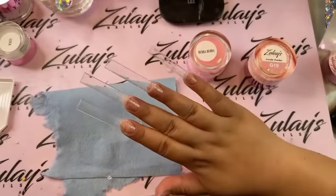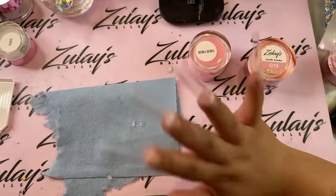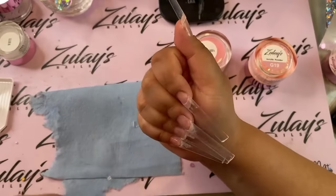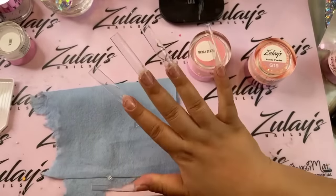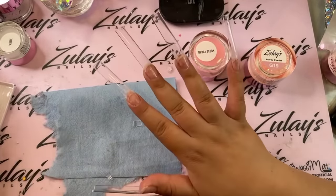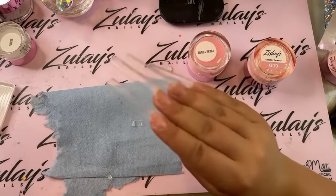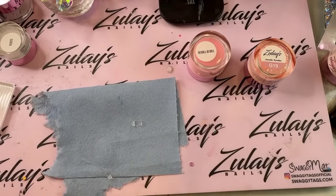Because yesterday when I was still doing my live, I lost a nail while I was filing. My index finger fell off. And I ended up gluing it back so I could finish the nails. And then today when I was wiping my ass, girl, my middle finger fell off. And I'm like, bitch, I'm not done with my day. I haven't even gotten started with my day, and I'm already losing a nail.